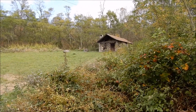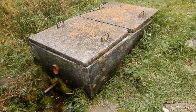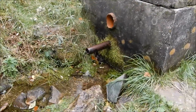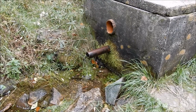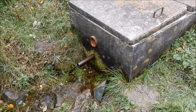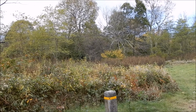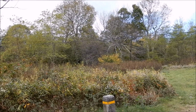Okay, so up there's the cabin, and here's the spring box right here. It's not flowing a whole lot today. It kind of surprises me, but anyway, we are getting some flow. So there you go. So I'm going to head back up here to the left and head on up the service road. Next stop is the Piney River Ranger Station.